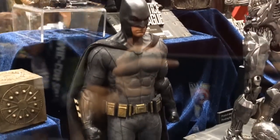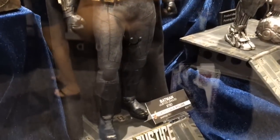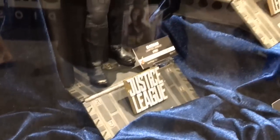That's a mother box. This is the Justice League section. So this is Batman in the Justice League. They all have Justice League themed bases. You can't see, but Batman's has his name. They all have their names at the bottom.